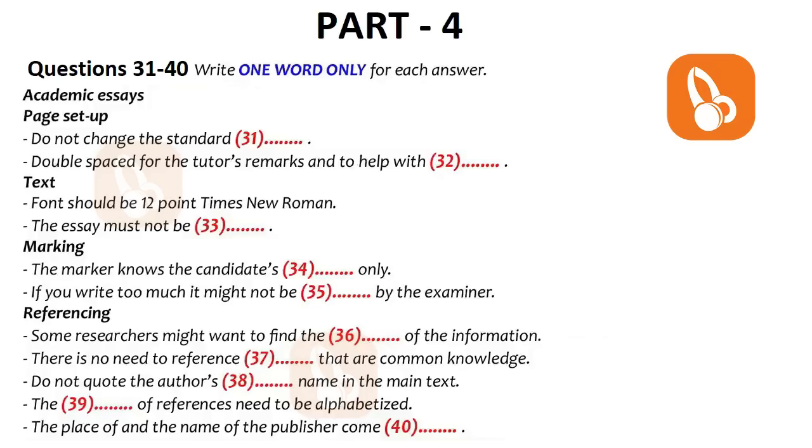Now, your essay will be marked and assessed anonymously to avoid any discrimination. So make sure your candidate number appears in the right-hand corner of every page in the top margin, the header. But your name must not appear anywhere on the final essay. Right, any questions so far? All this is in your handbook, by the way.